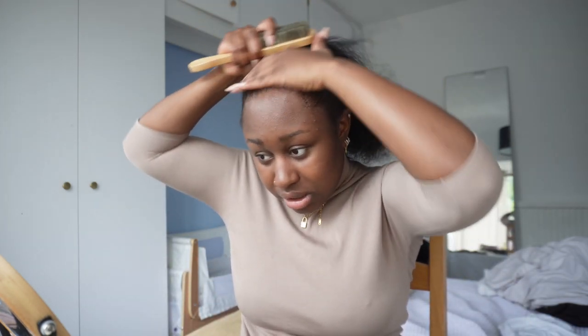I don't know what I want to do to my hair these days. An update on my postpartum shedding: I started using an oil. Can you see? It's still very much shedding. It's not fast, but we're getting somewhere.